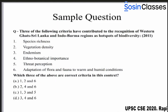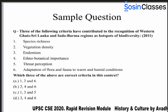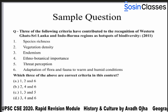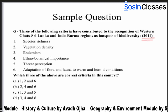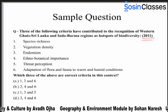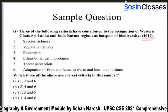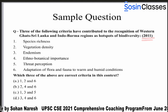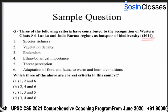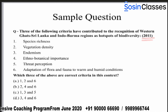To give you all a context of the importance of the topic hotspots, let us try and attempt to solve the sample question that I've extracted from the previous year's prelims papers, and this particular question is from the 2011 paper, which reads, 3 of the following criteria have contributed to the recognition of Western Ghats, Sri Lanka and Indo-Burman regions as hotspots of diversity, where the options are species richness, vegetation density, endemism, ethnobotanical importance, threat perception, adaptation of flora and fauna to warm and humid conditions.